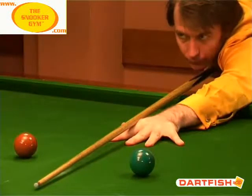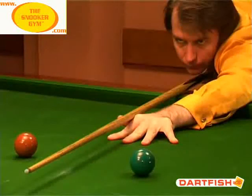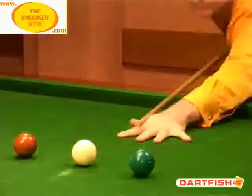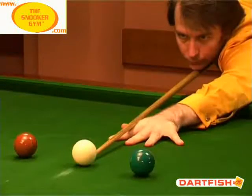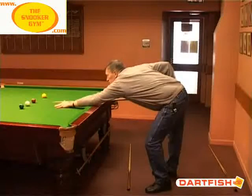And interestingly, with backspin, it requires the same strike. So some players think, oh, with backspin, topspin, stun, we need a different strike, and I need to snatch or stab the cue or have a short follow through or what have you. But oh, there we're back to the beginning now. But there's no need to do that.